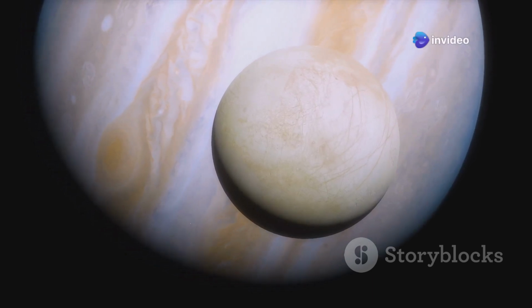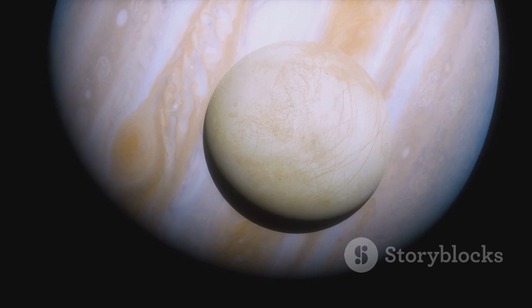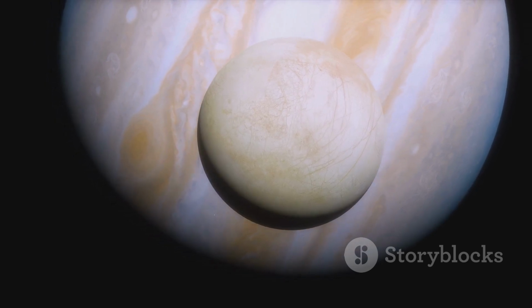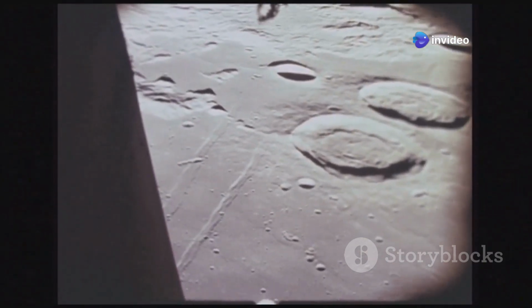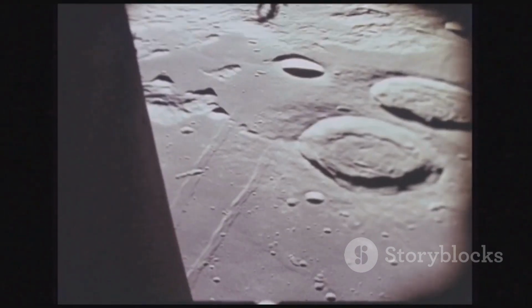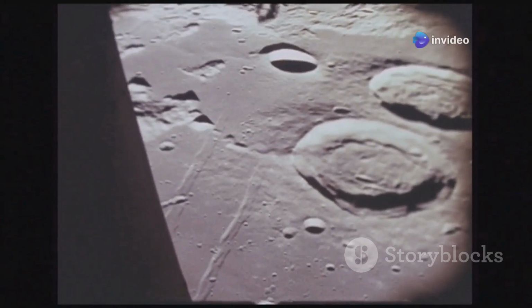Pasiphae. This group of moons is unique because they all follow retrograde orbits, meaning they move in the opposite direction to Jupiter's rotation. This unusual characteristic suggests a violent past, possibly involving collisions or captures. The moons in this group are all small and have irregular shapes, which indicates that they have not undergone significant geological activity. Their surfaces are marked by craters and ridges, telling tales of ancient impacts and cosmic events that have shaped them over billions of years.